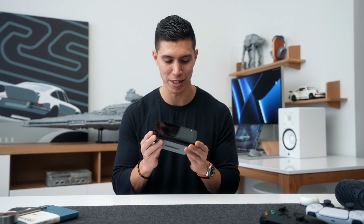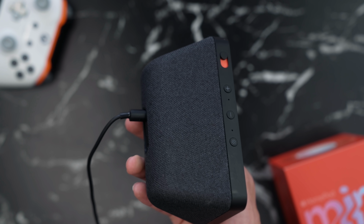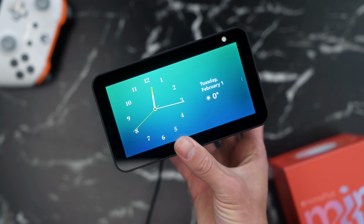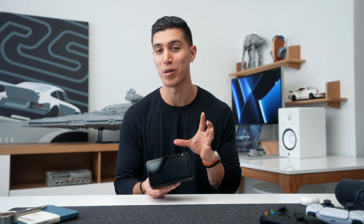So if you are Team Alexa, if you are Team Amazon, I think this is a great integration. And of course, the best part, this actually has a display as opposed to the other two, which don't. So this will actually show you the time, and it'll actually show you some valuable information, and it's still around that $50 mark, which is awesome.